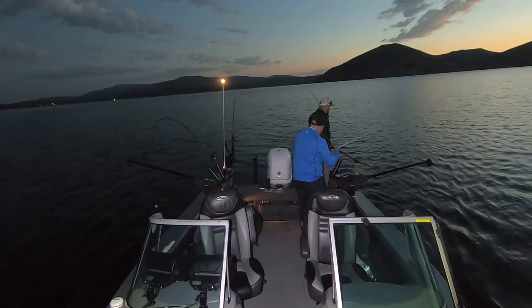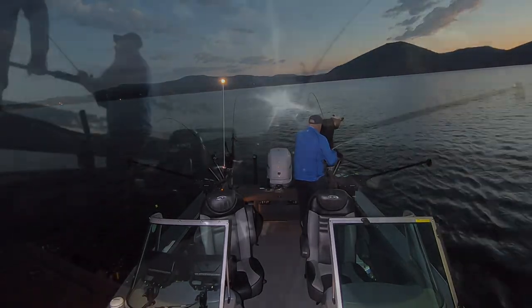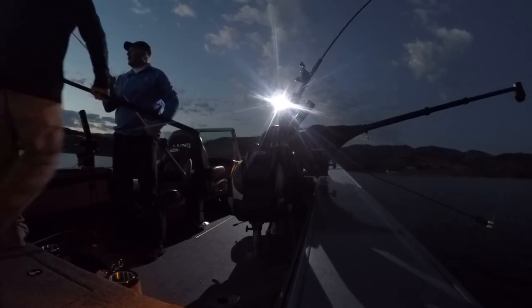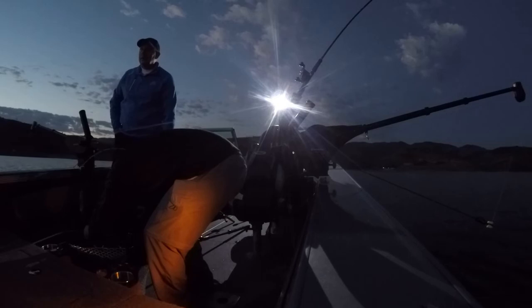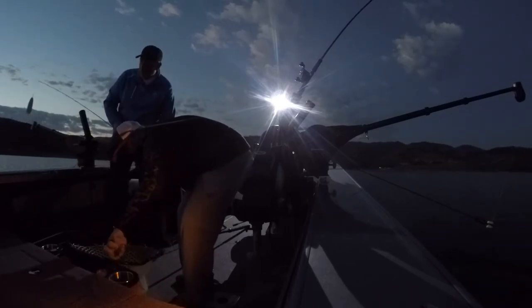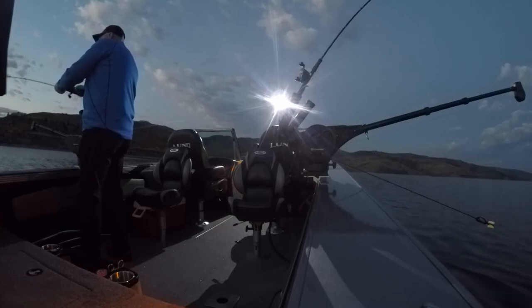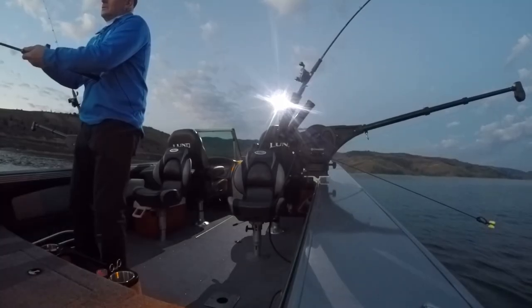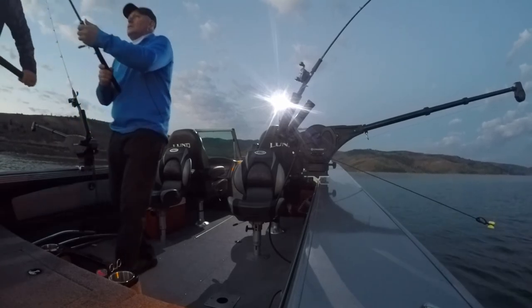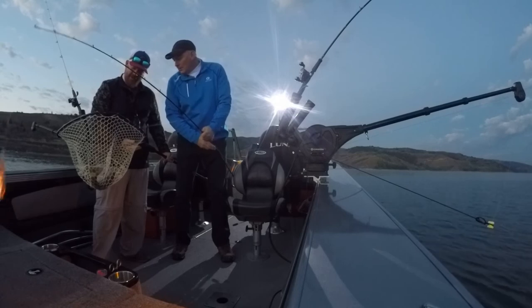That's awesome. It is. We got here. Another little cutthroat. Looks like a cutthroat. Looked like a little kokanee for a minute, silver and all. Another cutthroat. That shows you how big that other one was. Look at that. I mean, that's just a beautiful fish.